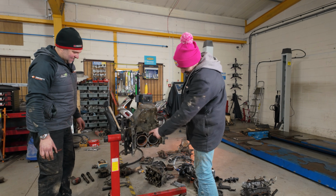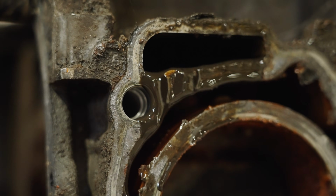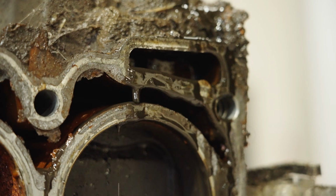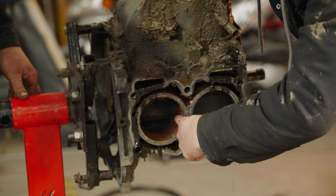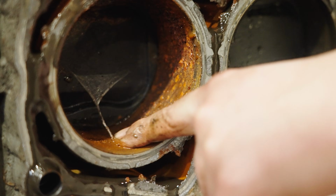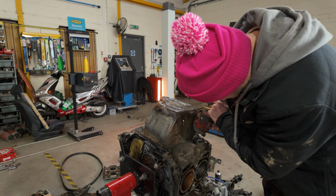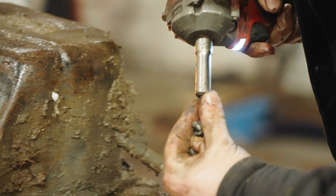It looks like it's just come out of the sea, this thing. Horrendous. Oh, that's horrible, isn't it? Look at the bore. Feel the bore there. Yeah. That's not smooth. That reminds me a lot of my Jag engine. It was like, let's try and manually turn it over. Yeah, good one. Removing the sump was the next goal, and it was hiding something within it that I've never seen in an engine before.